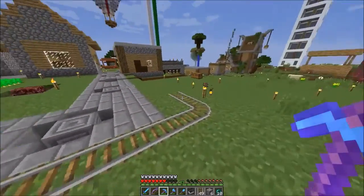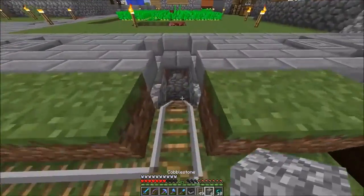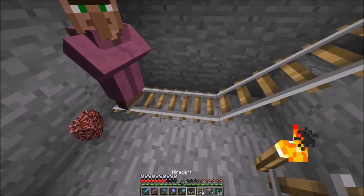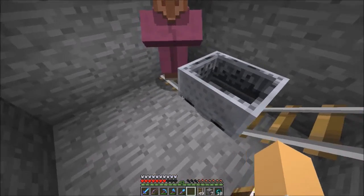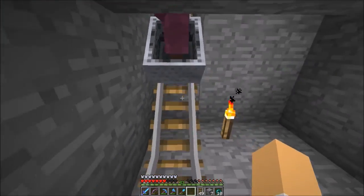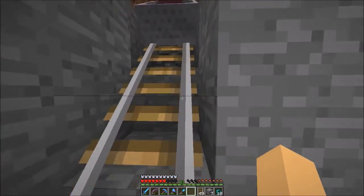Right. We got that. Straight to there. And it's getting night time, so we really should hurry up about this one. Okay, this one's probably the most dangerous because it's going to be at night time, and we totally don't want anything bad to happen to this villager here. Special, you know what I mean? Come on.